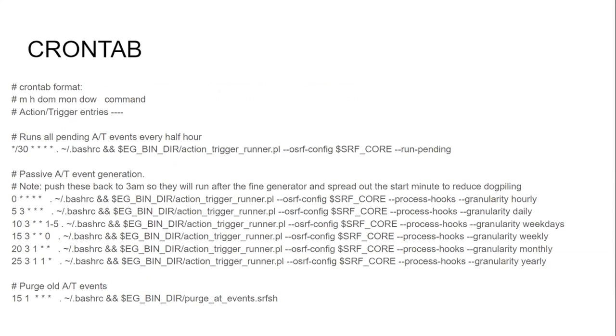Further on down here, the stock granularities, if you want to run them at different intervals, like hourly, daily, weekly, et cetera. So those are all there. And the third crontab entry here is the one that purges the old events, which we'll talk about more a little later.